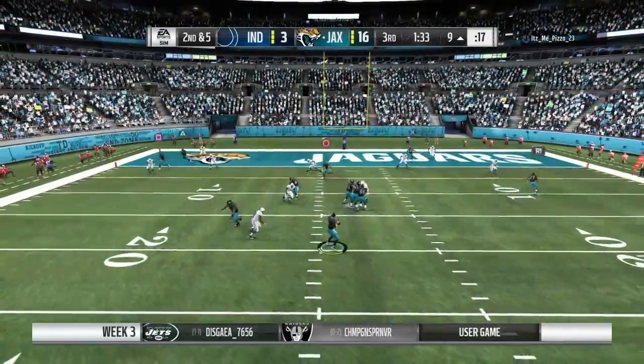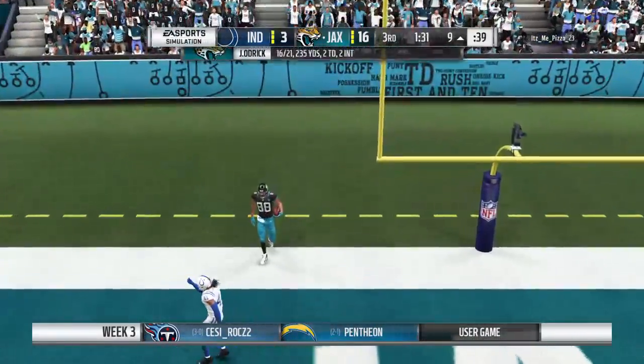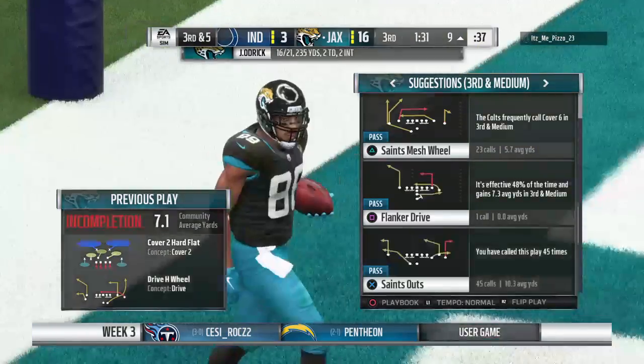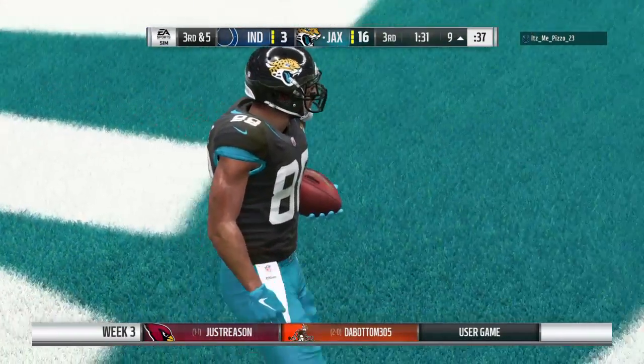Now they'll throw here out of the gun. Toward the center of the field, but it's incomplete. The intended target, the tight end, Austin Safarian Jenkins. And that'll make it 3rd down.